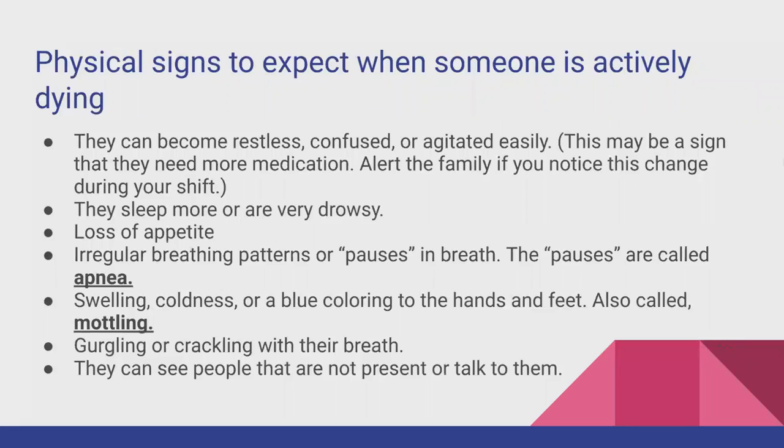So there's different physical signs when someone is actively dying that I feel like we should all be familiar with. And if you are familiar with these things, great. If you're not familiar with these things, these are going to be some new terms. I know hospice care, a lot of times they come in at different times of the day, and they may very well have a hospice nurse that comes in during a shift that you're working, and they may start talking to you about different things, asking you different questions. So it's just really important for us to know some basic terms, and understand what's going on with the client.